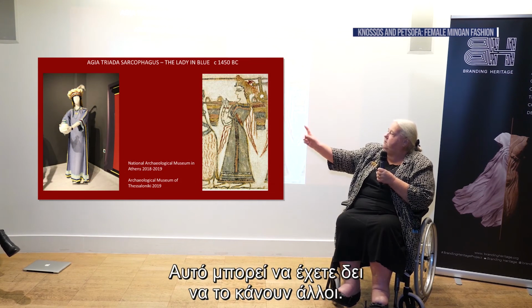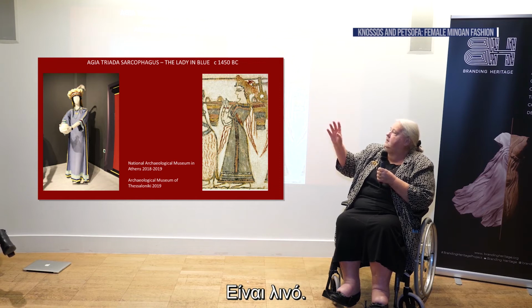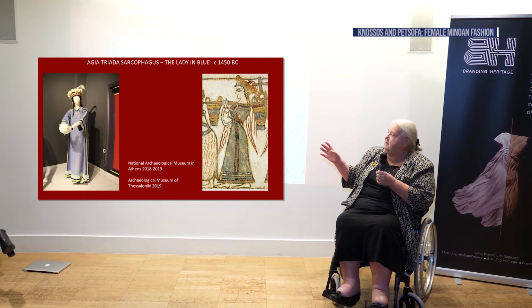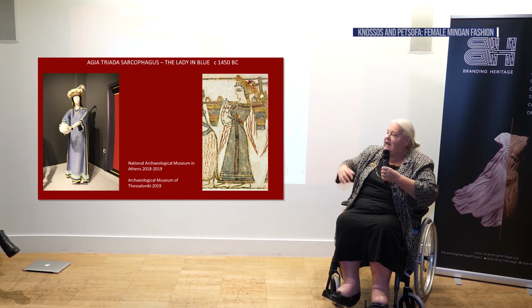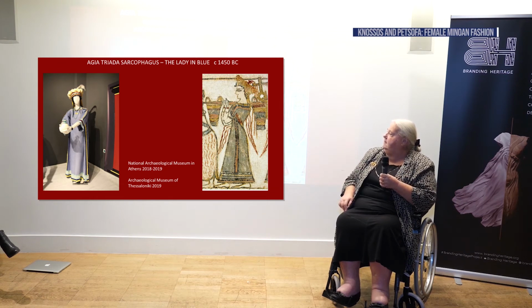That is one that you may have seen other people make. That's from the Agia Triada sarcophagus. It's linen. It's, again, the one that everybody wants to have copies made of. I haven't set up a business yet. Maybe I should. It's a very easy to wear, wonderful dress. Next.